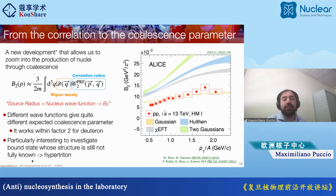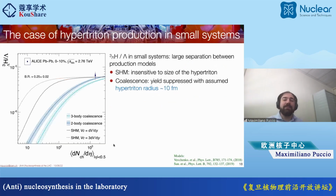So we really have to move to something where we get a really large impact of the wave function on our prediction. And this is actually the hypertriton. In the case of the hypertriton, we know from the lambda separation energy that it should have a radius of approximately 10 fm. This means that if coalescence is right, even with this factor 2 of uncertainty on the coalescence predictions, you still have a very different yield of hypertriton foreseen with respect to the statistical hadronization model. Here you see the statistical hadronization model in the black dashed line, and the coalescence models are this blue curve, and you see there is this huge difference between the two models.